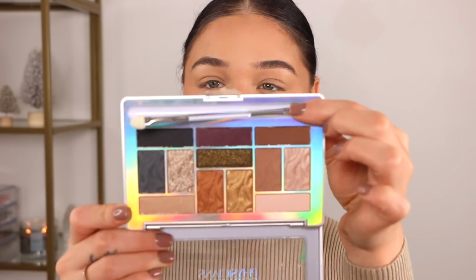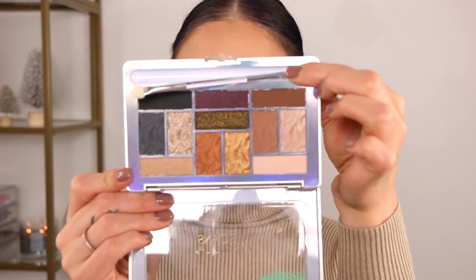So we have this guy right here, super pretty. There's definitely shimmers in there. And I believe that they're gonna feel like the butter highlighter, which I'm excited about. So, ooh, that shimmer is gorgeous. I'm just gonna take this shade right here, like taupey color. I'm gonna run that into my crease.